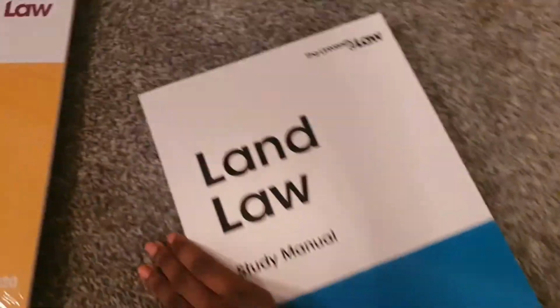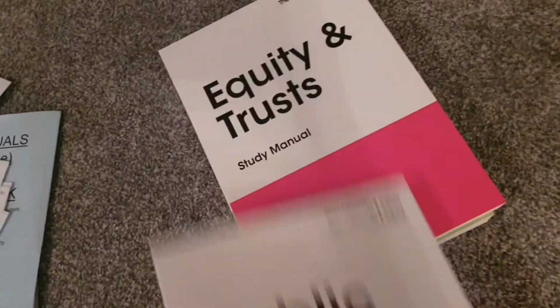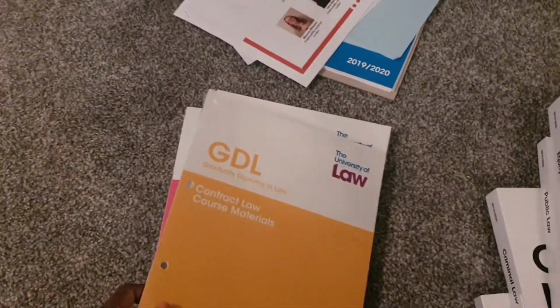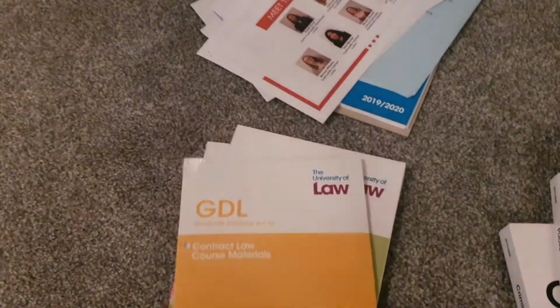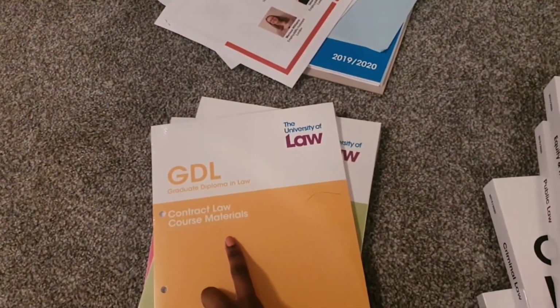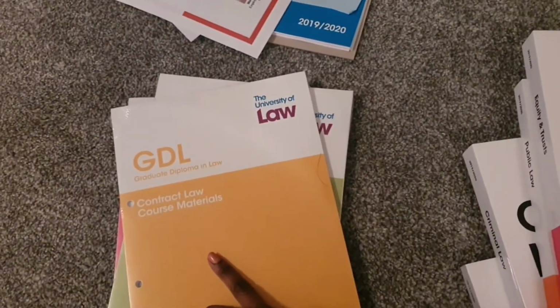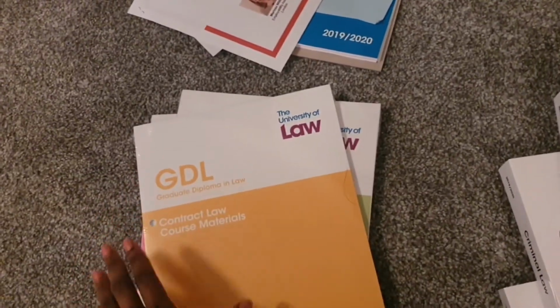And then you have your legal method, your land law, criminal, public, equity and trust, and then you have your tort. And these are probably smaller revision notes, or oh no, the course materials. We're going to be using these in the workshops.